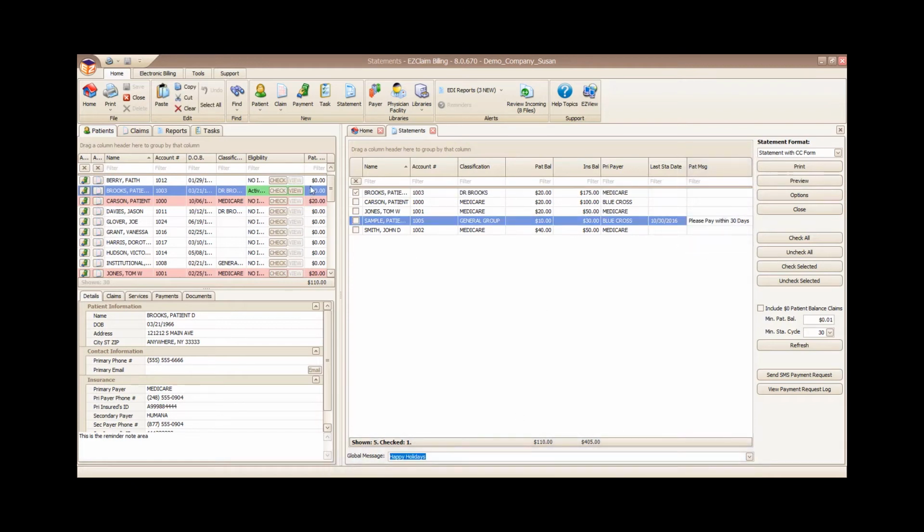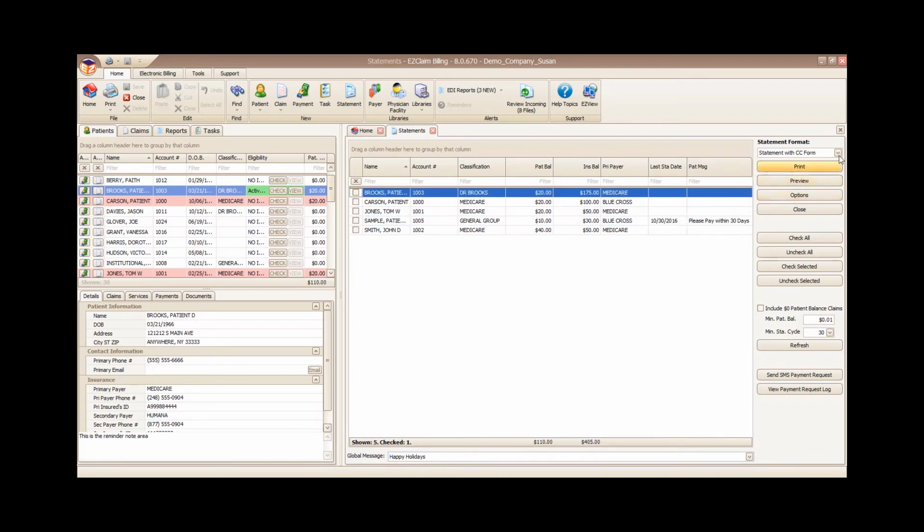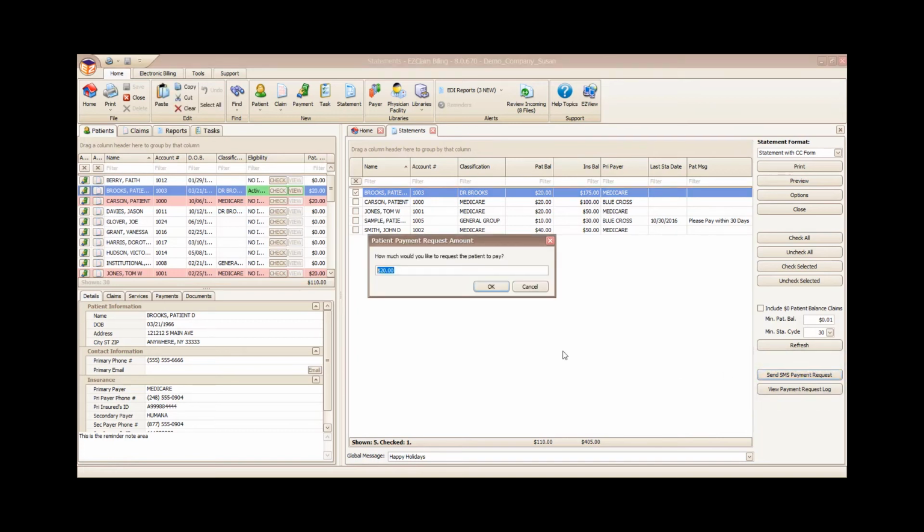You also have the ability to drop down and choose TriZetto, our partnered clearinghouse, who can also send that statement for you if you'd prefer someone else to do it. And our newest feature that we have, you can also send the patient an SMS payment request. So if your patients would like to be texted that they have a bill and they'd like to use the patient portal and pay online, you can certainly do that and be able to set that amount and send that patient that $20 request.